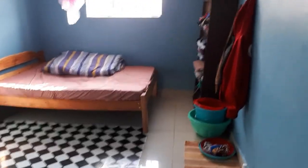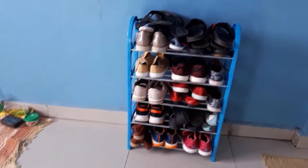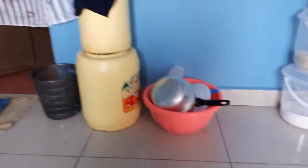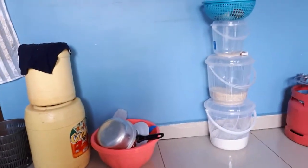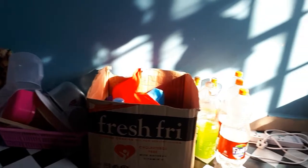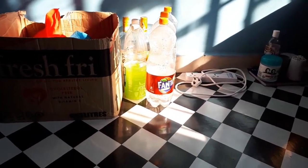So guys, finally we are done with the day. So here is the shelf. It's well arranged. Here, as you can see, the utensils have been washed. That is where I place my rice, flour. That is where my gas is. The plates have also been arranged. That is where I place my shopping for now. Then that is where my bottles are for water.